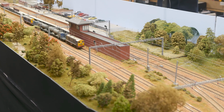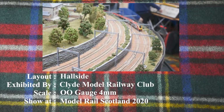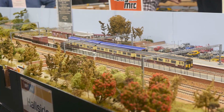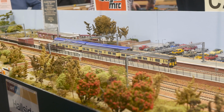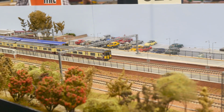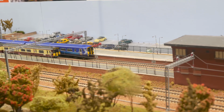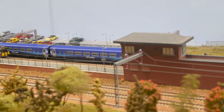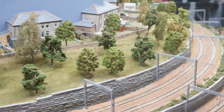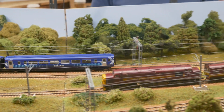This 00 gauge layout is Wholeside, exhibited by the Clyde Model Railway Club. Wholeside is inspired by the suburban station of Newton, situated some 10 kilometres southeast of Glasgow Central on the West Coast Main Line. Newton no longer has platform faces on the main lines, but remains a busy station for services via Hamilton and terminating services from Glasgow Central High Level via the Cathcart Circle.